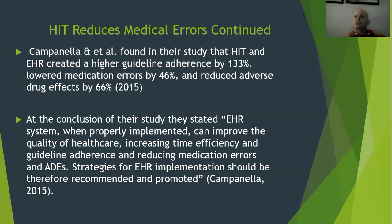Campanella et al. found in their study that HIT and EHR created a higher guideline adherence by 133%, lowered medication errors by 46%, and reduced adverse drug effects by 66%. At the conclusion of their study, they stated EHR systems, when properly implemented, can improve quality of health care, increasing time efficiency and guideline adherence, and reducing medication errors and ADEs. Strategies for EHR implementation should therefore be recommended and promoted.